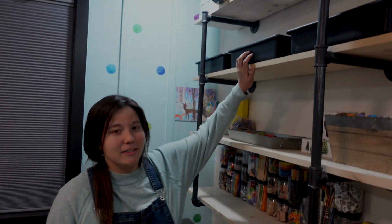The bins look like this, actually. They look just like this. I have extra computer paper in there. I have these long dowel things. They're weird, they won't fit in the bin up there, so I just put them up there for art projects.